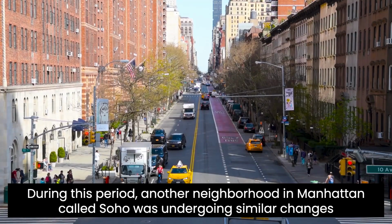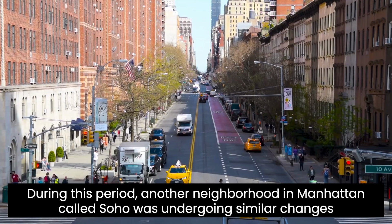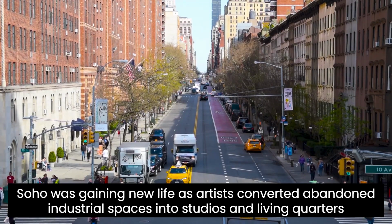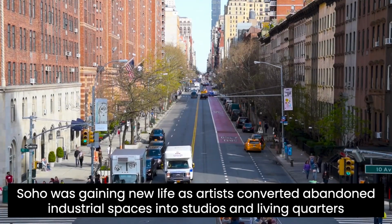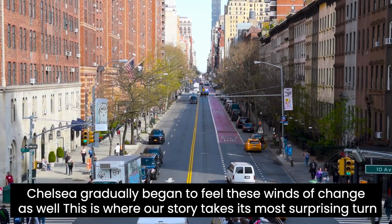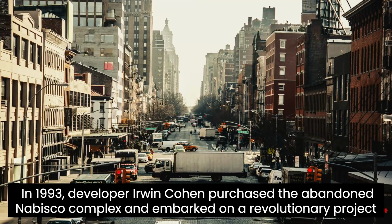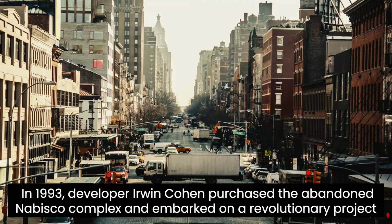During this period, another neighborhood in Manhattan called Soho was undergoing similar changes. Once filled with textile factories and warehouses, Soho was gaining new life as artists converted abandoned industrial spaces into studios and living quarters. Chelsea gradually began to feel these winds of change as well. This is where our story takes its most surprising turn. In 1993, developer Irwin Cohen purchased the abandoned Nabisco complex and embarked on a revolutionary project.